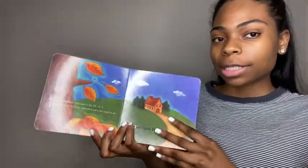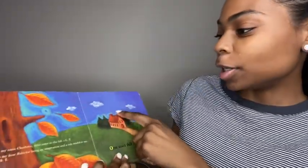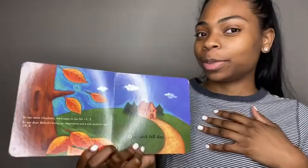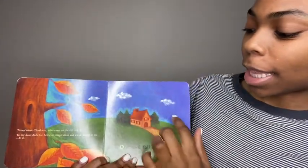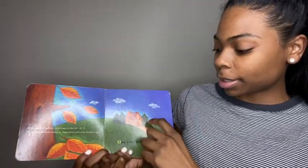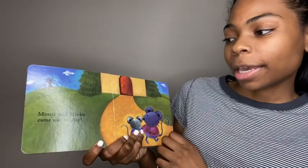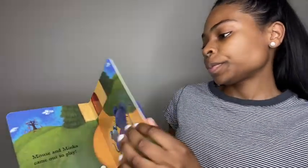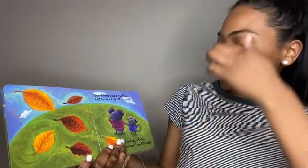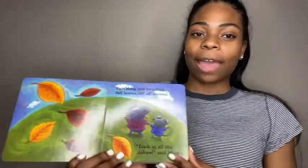One cool fall day. Look, is it a little cloud outside or a big cloud? I think this is a little cloud. And then they have some houses and some trees. Mouse and Mecca came out to play. Tumbling and twirling, fall leaves fell all around. Look at all those colors, said Mecca.